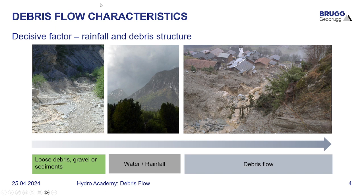A little bit about the process. There are people in this room that definitely know more about this than I do from a theoretical point of view, so I won't get too far into the weeds, but the decisive factors are rainfall and debris. Basically, something has to be mobilized, something has to move. This can be loose debris, gravel, sediments, woody debris, ash. When you combine that with rainfall, we get these debris flows. In my time with Geobrugg, it seems like these rain showers are more intense and more frequent, and after wildfires it seems to be the perfect mix to create these debris flows.